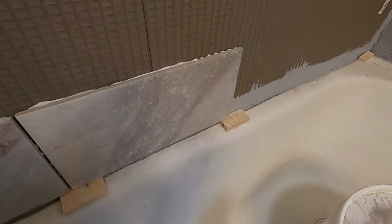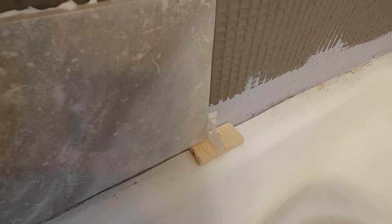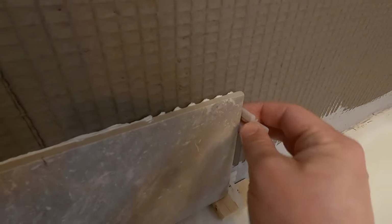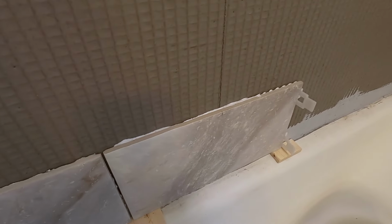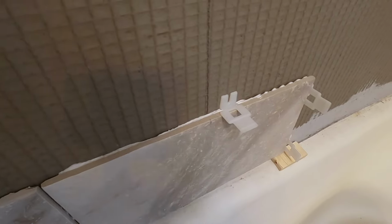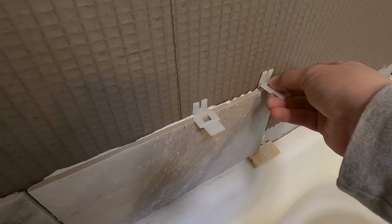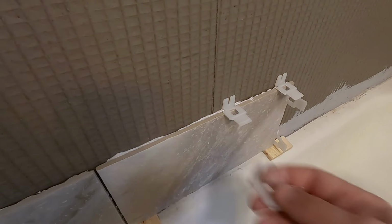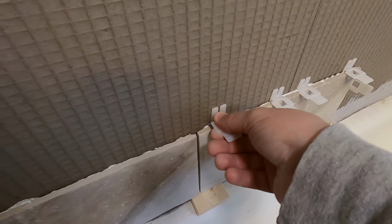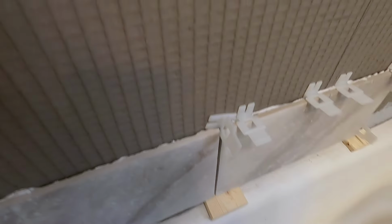So here's how these leveling things work. You basically, on each edge, just put them in there. I've decided that I'm gonna need them. And you just work them in there. And then I know that my edge is gonna be right here. So do 2 more here. You're gonna go through a lot of these if you decide to use them. But trust me, they're well worth it. You can't reuse these, but you can reuse the wedges. These ones I'll have to work all the way down.